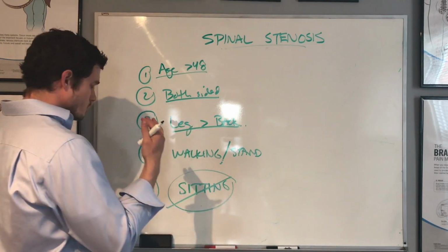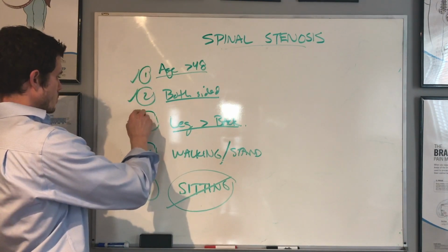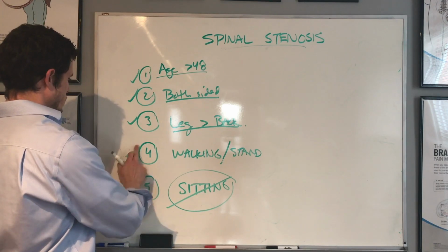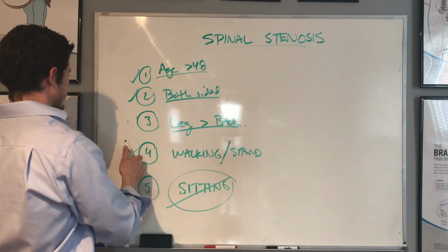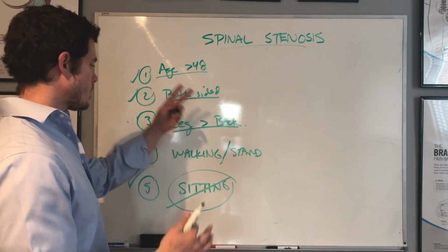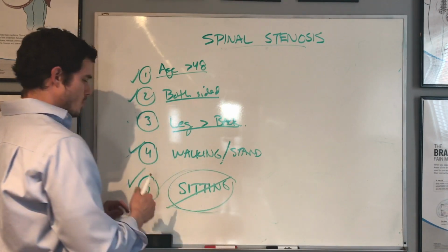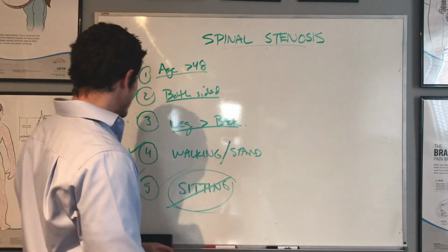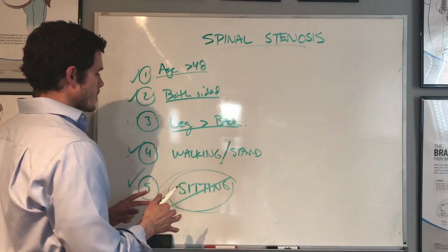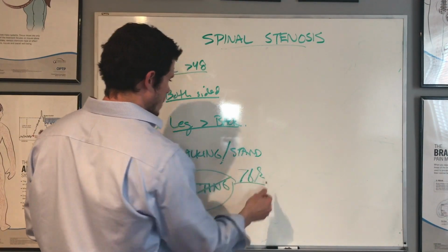In this criterion, if you have 4 out of 5 of these, it could be any 4 of the 5, but this one is a must. Maybe for whatever reason you don't have leg pain worse than your back pain, but you have 4 out of 5 of these criteria. Your pain should completely go away when you sit, and it should be there when you're walking or standing. Then you have a 76% chance that you have spinal stenosis.